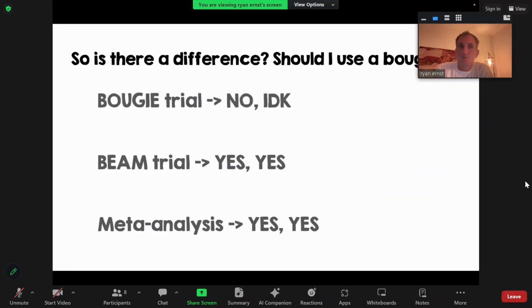So of these three studies, what can we take away from this? And take into account, there's more studies too on this. I just didn't want to muddy the waters too much. So the Bougie trial in 2021 says that there's no big difference. Basically, you can use either one. The BEAM trial from 2018, by the same primary author, shows that there is a difference and that you should use a bougie as your first pass or your first attempt modality. And then the meta-analysis also found a difference, but they favored, once again, the bougie, and that it can increase first pass success, and they suggest using a bougie.